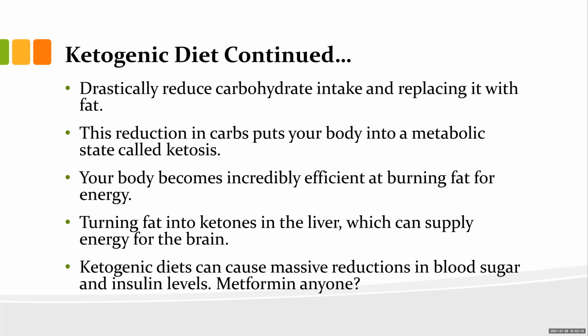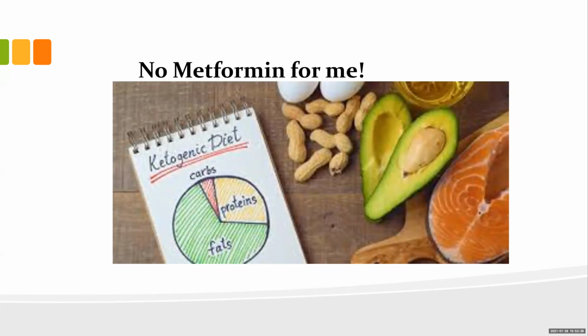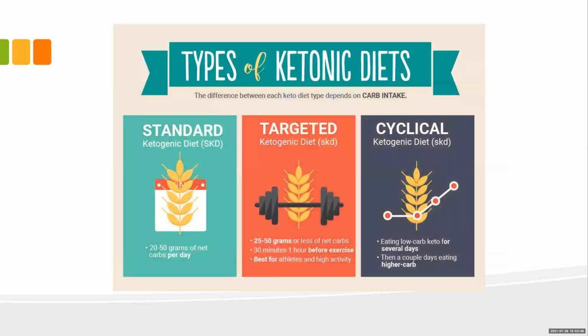So these diets have massive reductions in blood sugar and insulin levels. So you really don't need metformin. I can't tell you how many patients that I've worked with that were type 2 diabetic that we actually got them off their diabetic medication. And if they're also at that level, they're also hypertensive. So we can get them off their hypertensive medication and their metformin. So my goal is not to have you have metformin at all, because metformin really is not fixing anything. It's just putting a piece of tape over the symptom.